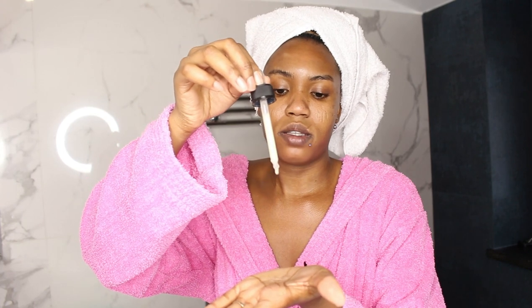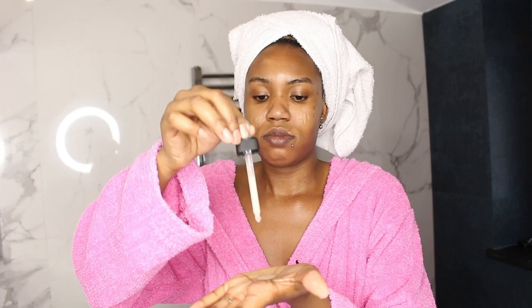So now I'm going to be applying my Florence Bio Cosmetic serum. Before you use this serum, you have to shake it very well, and just a few drops can go a long way. You don't have to use a lot. So you can use 3, 4, 5 drops, but I like to use more than 5 drops at least. So I'm just going to be applying it on my face.